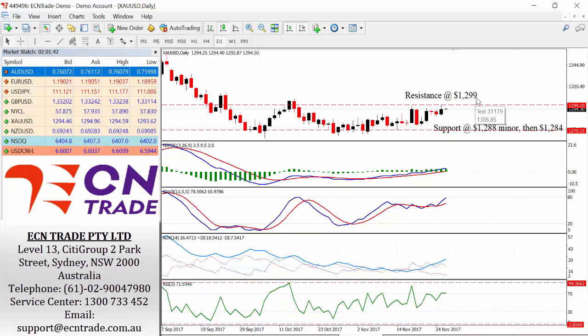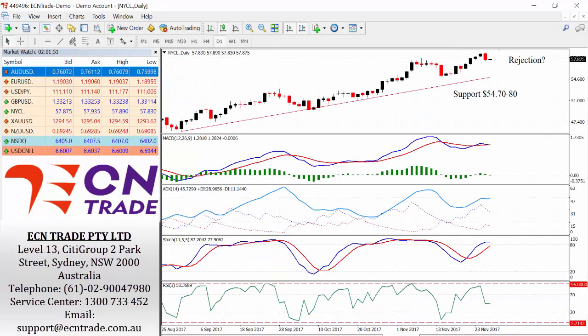Overall, I feel the market could actually get to the highs around 1,310 if we see a break of 99. Any pullback today should find support either from 88 or a base now established from 84.